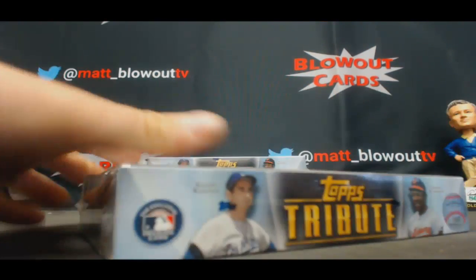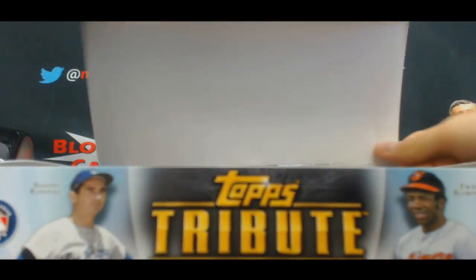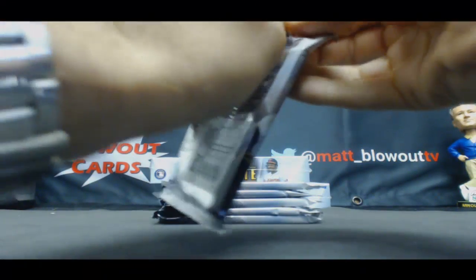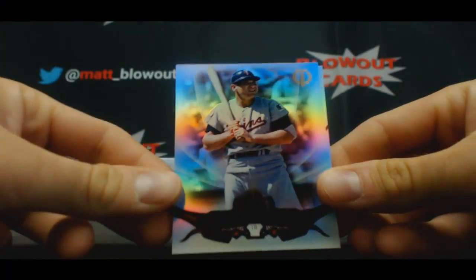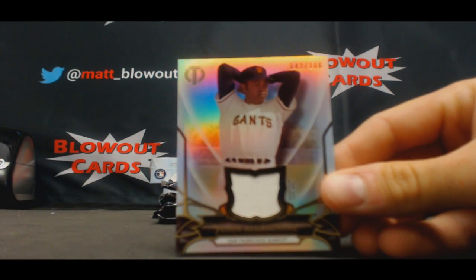Box two. Bruce Sutter, numbered to 99, green. Harmon Killebrew, base, and jersey of Juan Marichal, numbered to 196.